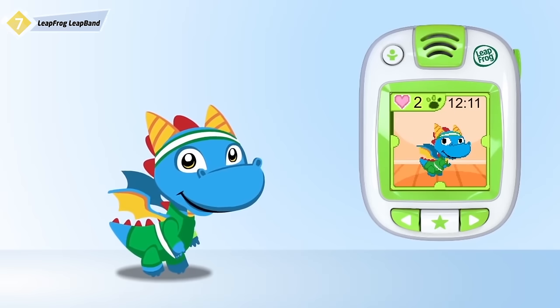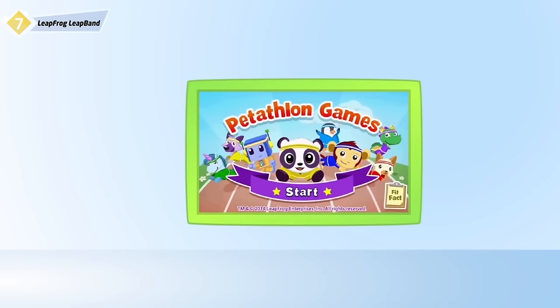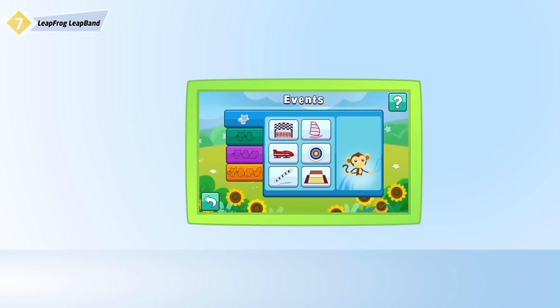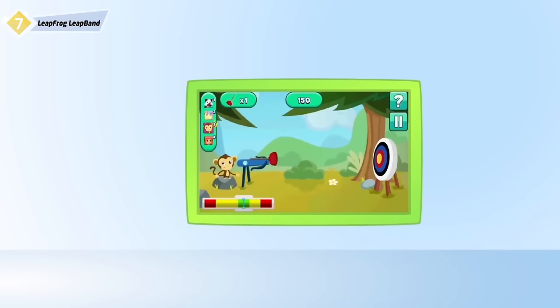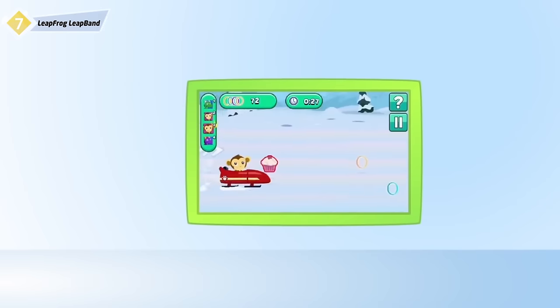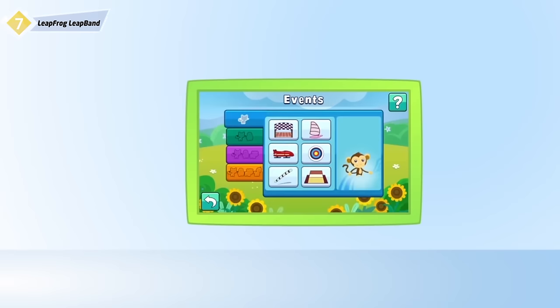Now the fun doesn't end on the Leap Band tracker. You can also take your team to the Pentathlon Games. The Pentathlon Games is a free companion app that works on select sold separately iOS and Android smartphones and tablets and LeapPad wireless tablets. There are Fit Facts and 6 mini games: javelin, long jump, archery, wind sailing, track race, and bobsled. Level up your pets on the Leap Band to access more ways to play.